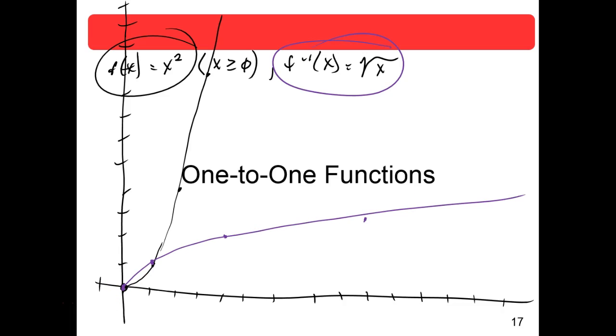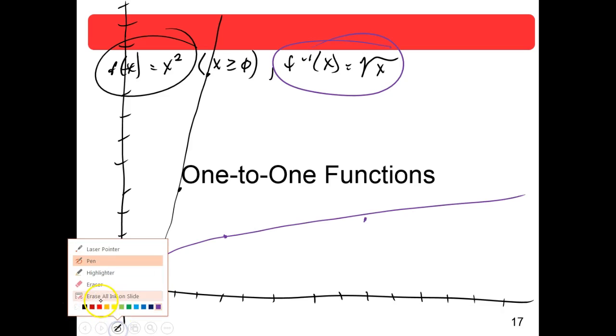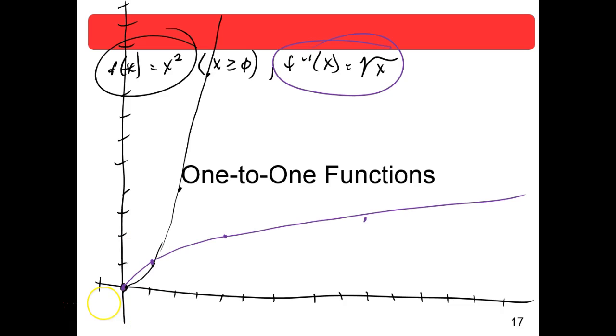These are both sort of dark, but I think you can see the contrast. And it said to show that that reflects across what? What color you want this? Red, maybe? Red. All right. Good choice. Okay. What is the line y is equal to x? Give me a few points there. 0, 0, 1, 1, 2, 2, 3, 3, and so on.